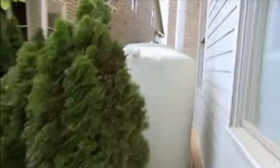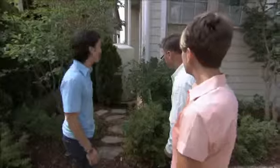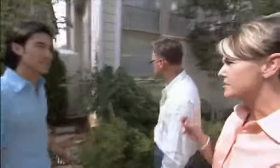We do. The cistern is right around the corner. Oh, okay, here you go. And you've got it covered with some evergreens, so it's not an eyesore. Right. It's 500 gallons, and it catches all the rainwater.